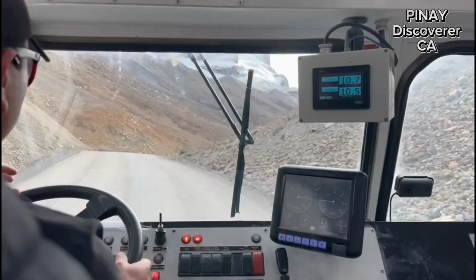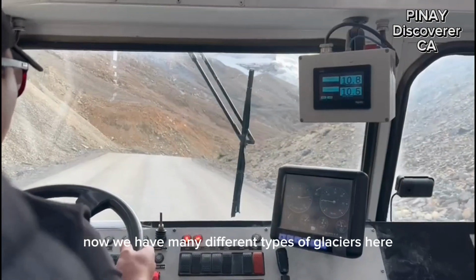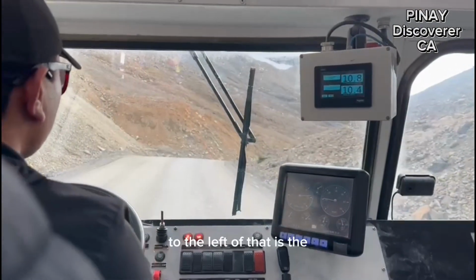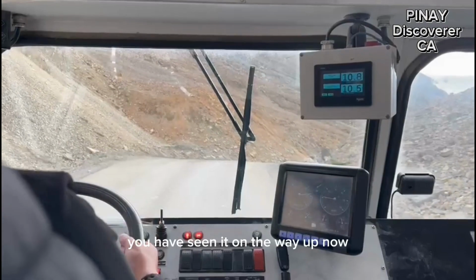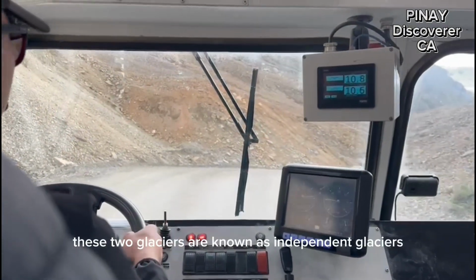Wow. Now we have many different types of glaciers here in the Canadian Rockies. On top of that mountain, in the very corner, that is the Andromeda Glacier. To the left of that is the AA Glacier. To our 9 o'clock would be the Northern Face Glacier. You would have seen it on the way up. Now these 3 glaciers are known as independent glaciers.